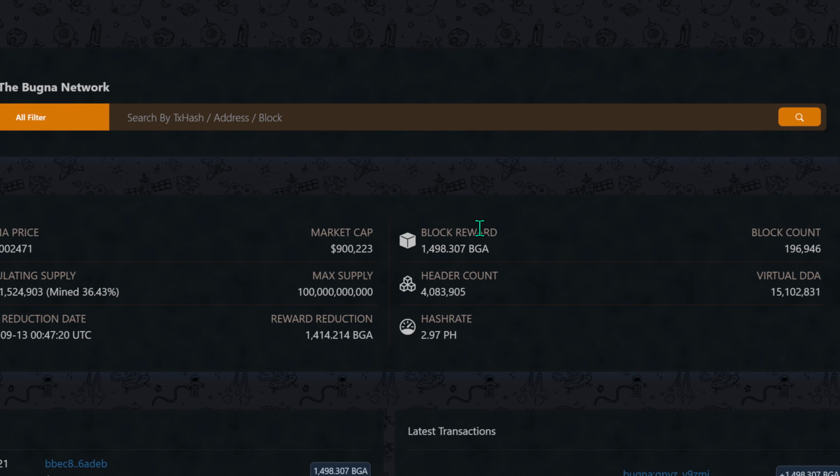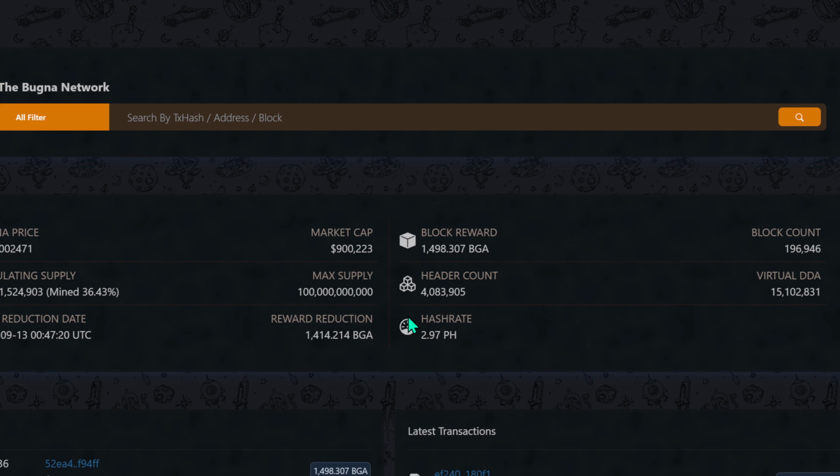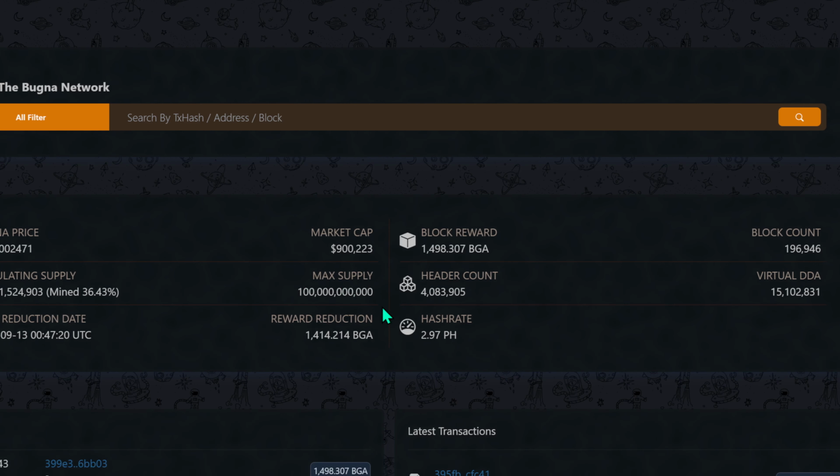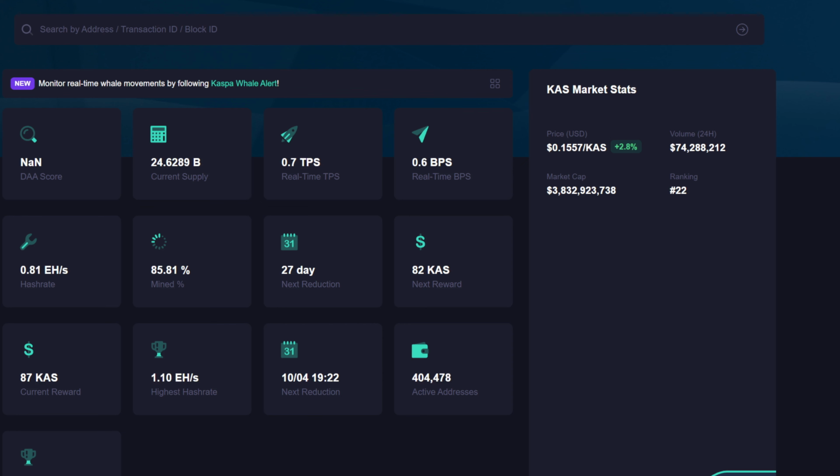It has the network hash rate. It has the reward reduction schedule, which is very similar to Kaspa. Now, is the actual maximum supply 3 times more or 30 times more? It's 100 billion versus Kaspa, is it 23 billion? What's the supply of Kaspa? Current supply 24 billion. Yes, and by the way, Kaspa is 85% mined.